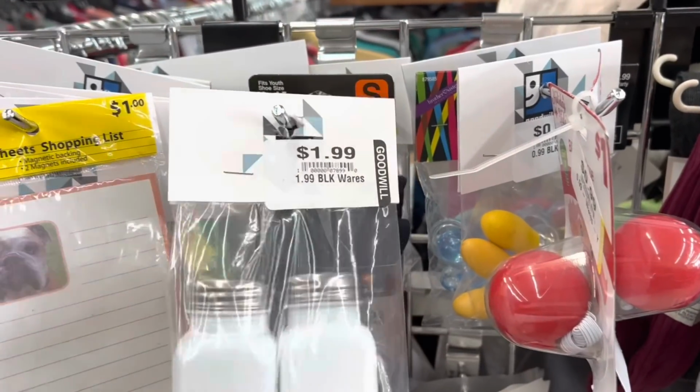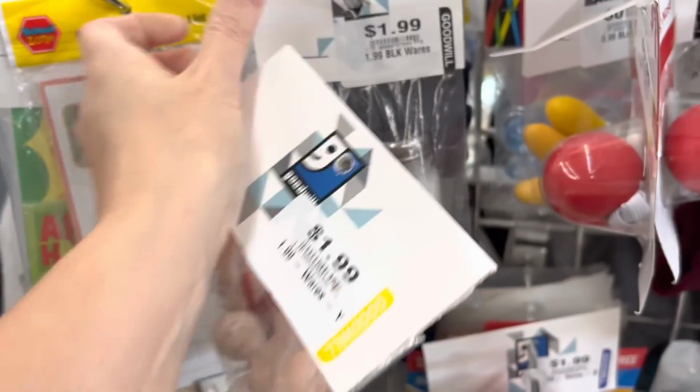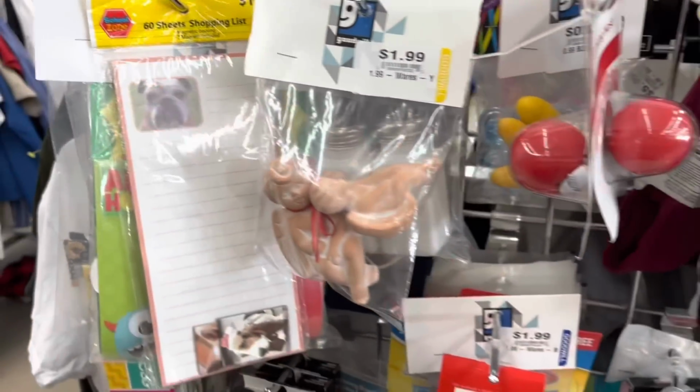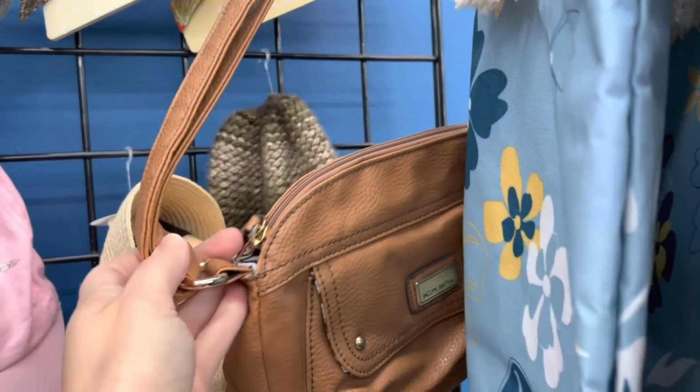All right, y'all, and don't forget to check those end caps. I guess they're called end caps, the end of your aisles. I don't really know what they're called, but be sure and check them out because every Goodwill that I go in now, they have bags and stuff hanging on them. So you might find some pretty good deals hanging on the end of those aisles in some of the bags.